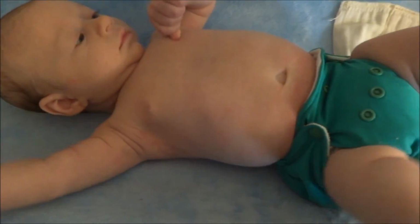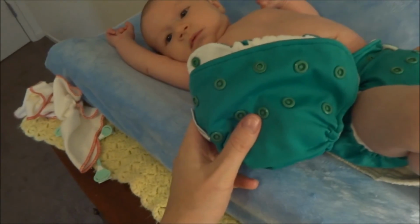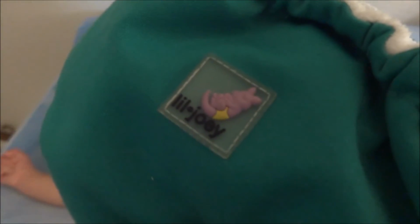But all in all, I'm pretty happy with these little Joeys. I had two of them, and they did work out pretty well for us. And they have a very cute little brand here. So that's the little Joeys.